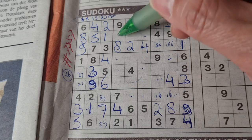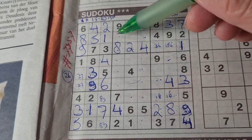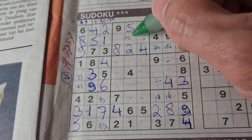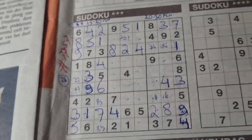Let me see. These are 3 missing numbers. 1 and 2. 3 is missing. 4, 5. 6 is missing, and 7 is missing. Alright.